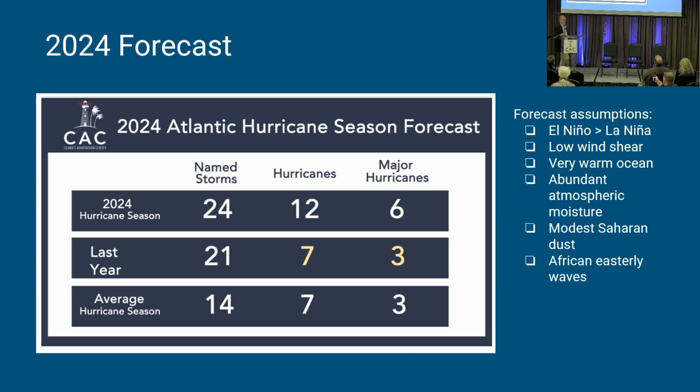And if you look at the bottom line, the average hurricanes, that average is only over the period from 1991 to 2020. That's a 30-year period. It's the usual meteorological 30-year baseline that you use. And the average in that period was 14 storms, 7 hurricanes, and 3 major hurricanes. So we were ambitiously ahead of that last year.